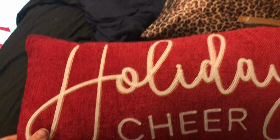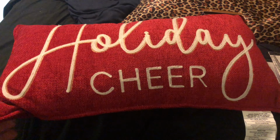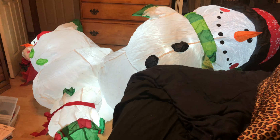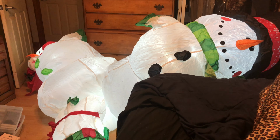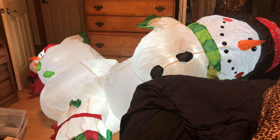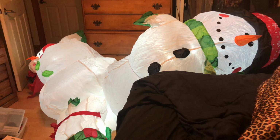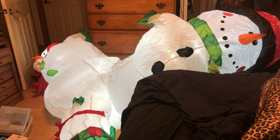There's also this holiday chair pillow. This did have a minor tear right there. Easy enough to fix. So, brand new. And this, I'm waiting. It's blowing up. It's a slow process. But that is blowing up, so once it's fully inflated, it works.